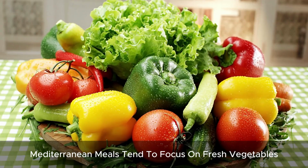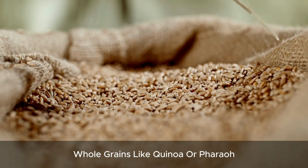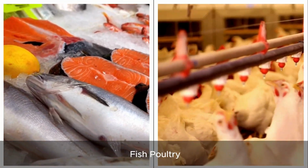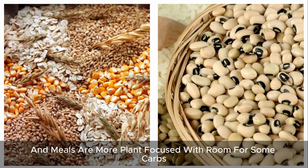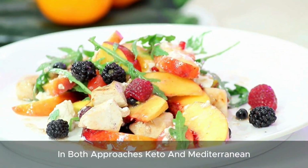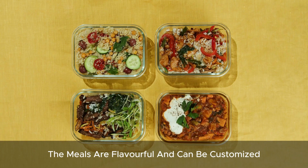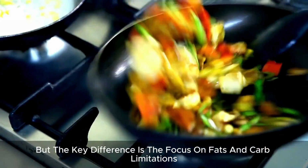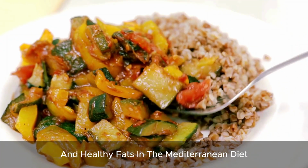Mediterranean meals tend to focus on fresh vegetables, whole grains like quinoa or farro, legumes, and lean proteins, fish, poultry. Olive oil is a key ingredient, and meals are more plant-focused with room for some carbs like whole grains and legumes. In both approaches, keto and Mediterranean, the meals are flavorful and can be customized. But the key difference is the focus on fats and carb limitations in keto versus the balance of whole foods and healthy fats in the Mediterranean diet.